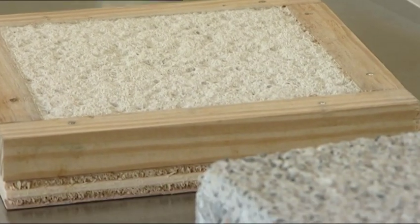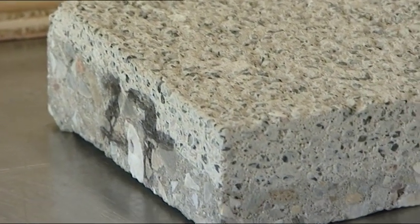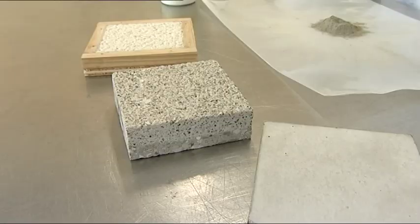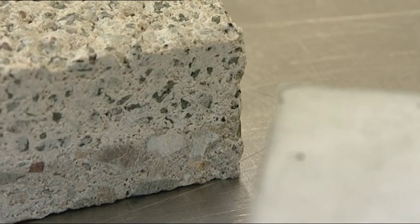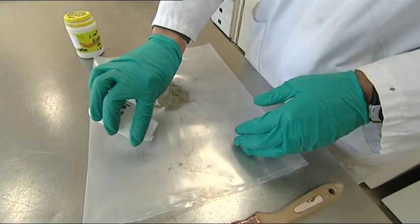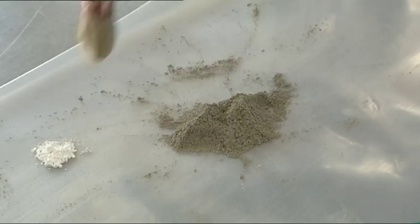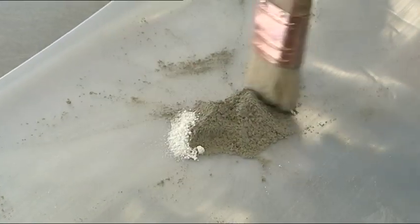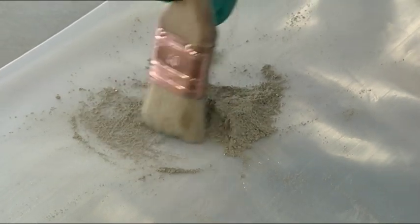So it helps us to finish the formulation of industrial products and also to develop laboratory and on-site tests to assess the efficiency of these products. This new cement works because nanoparticles have been added to it. This white powder is titanium dioxide, which breaks down pollution when exposed to sunlight in a mechanism called photocatalysis.